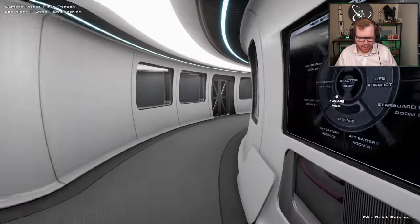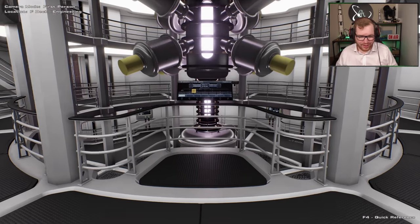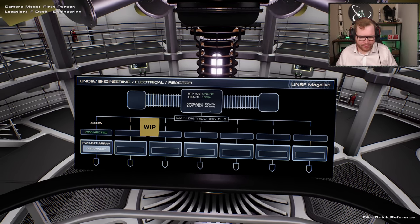And just make our way around to the door. We're into engineering. There we are. Okay, so now we are in engineering. And one of the things that this game does that I think is pretty cool is we can go look at these panels, for instance. You can see that it's online. We can see the power output. We see the load itself.